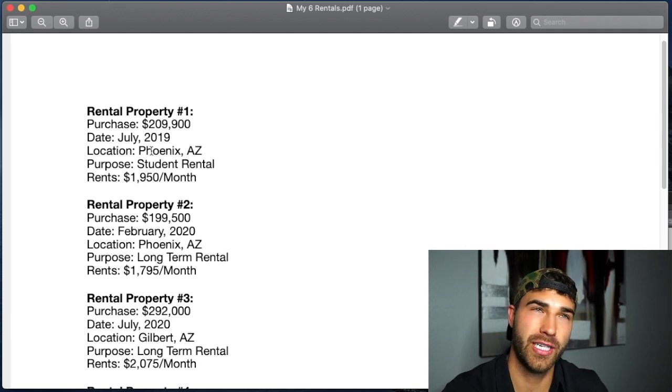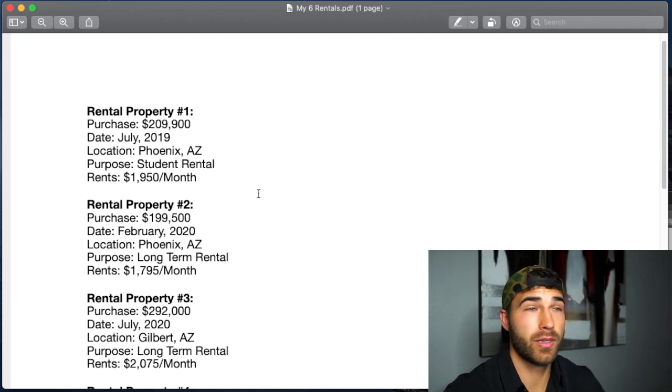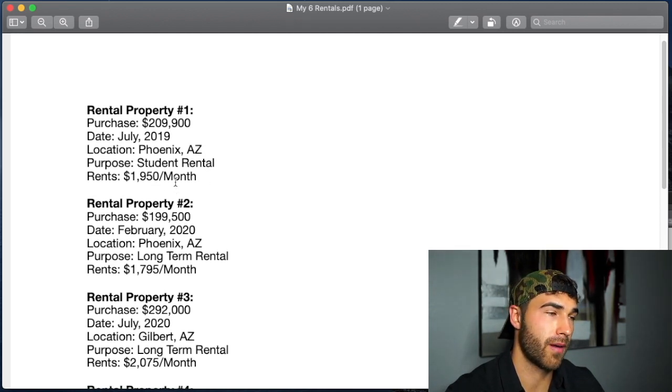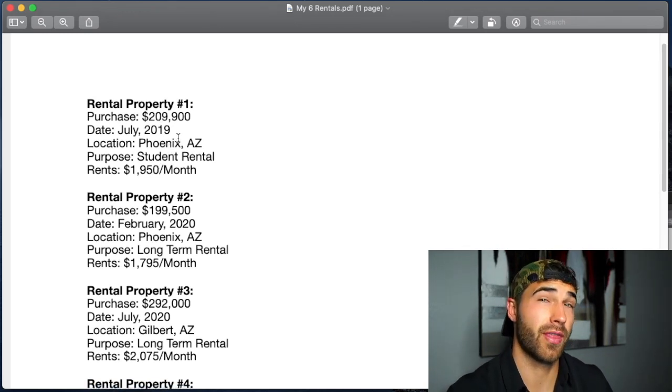But my first rental property, I bought it for $210,000 in 2019, in Phoenix, Arizona. It's a 1952 build. It's in horrible condition right now. It's a student rental. Once all my students currently move out of it, I'm going to do a full renovation on it. Current rents with the way that I rent this house out are actually really high, and it's because I rent it per room. So it's $1,950 a month, but I do pay water at this property, so it's technically about $1,890 a month that I get from this property. And my mortgage on here is under $900, so I make almost $1,000 a month.